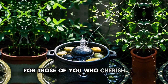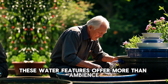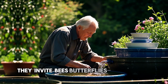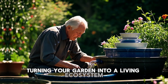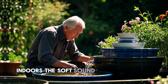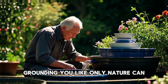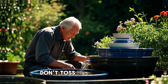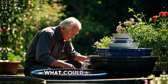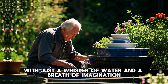For those of you who cherish both function and tranquility, these water features offer more than ambiance. They invite bees, butterflies, and birds to your space, turning your garden into a living ecosystem. Indoors, the soft sound brings calm into busy days, grounding you like only nature can. So next time you hold a broken basin or cracked pot in your hands, don't toss it. Ask yourself, what could this become, with just a whisper of water and a breath of imagination?